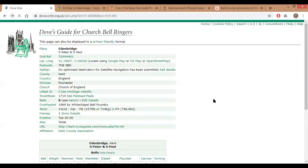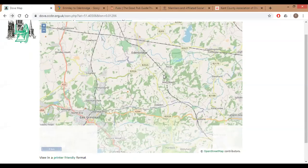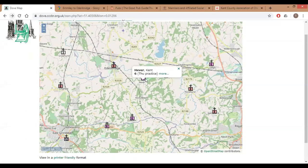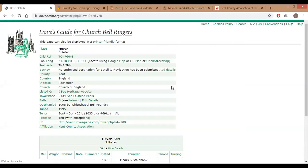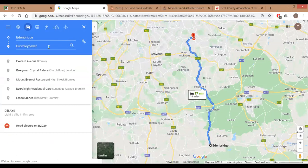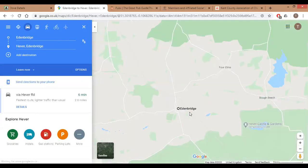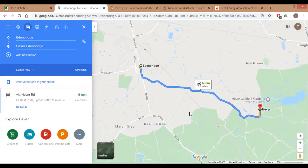So let's have a think about where we might go next. If we can get Edenbridge, that'd be good. And then we might want to go perhaps to this ring of 6 at Hever. Would perhaps be next on our list. And so we then think, okay, so we're at Edenbridge, we're going to Hever. How long will that take? Oh, that's very good. Only about 6 minutes to drive from Edenbridge to Hever. So we could probably get away with allowing about 15 minutes between leaving Edenbridge and starting at Hever.